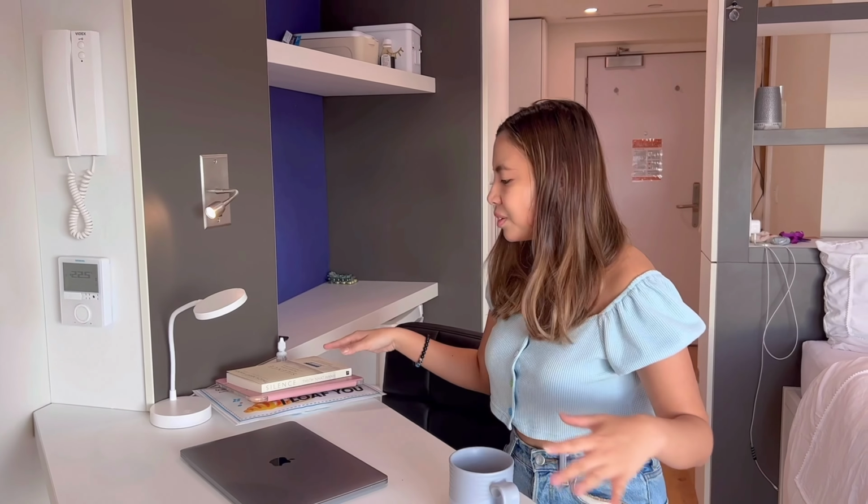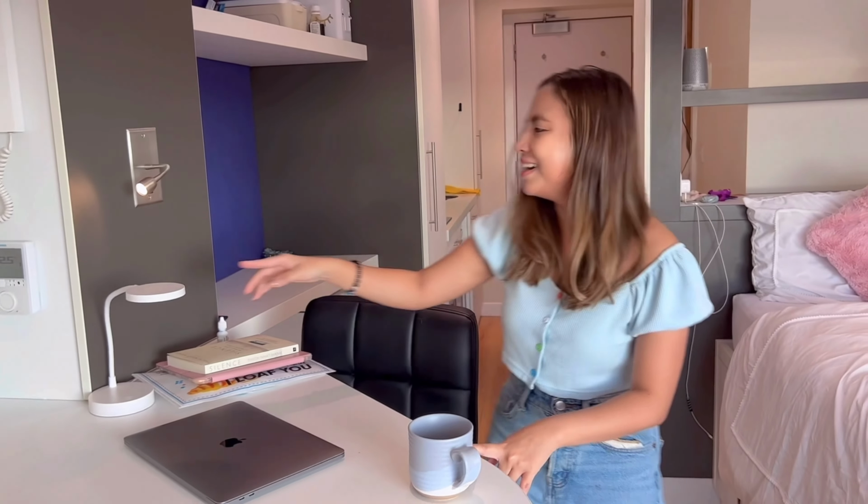So this is the area where I study and do all my work. My laptop, my iPad, books, files, and all. And again, this one is also from Argos. I feel like I am a huge fan of Argos, but anyways.